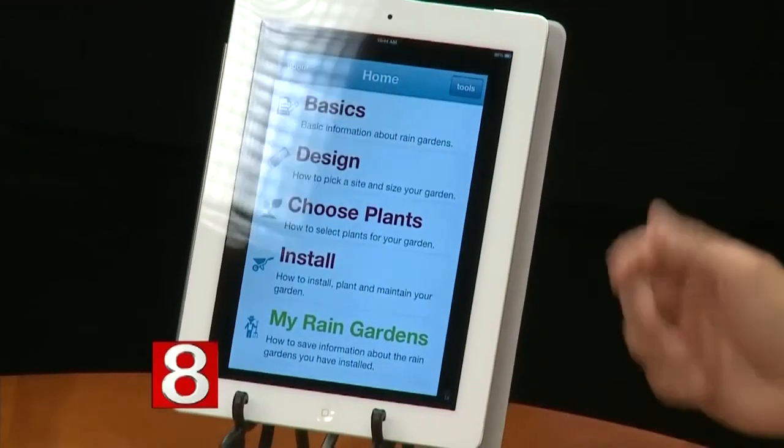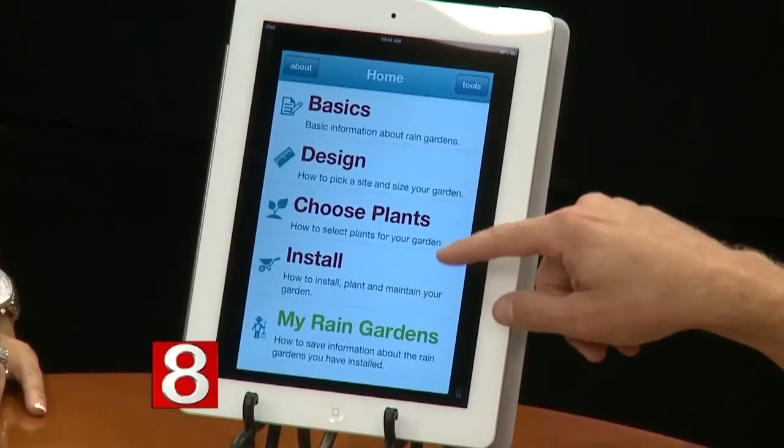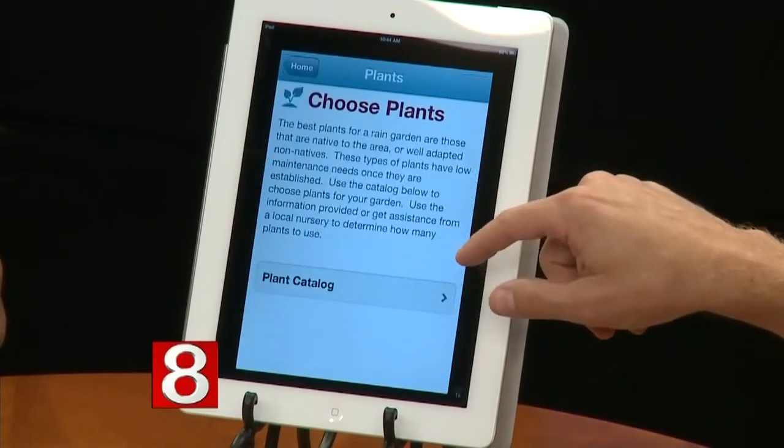Should I go back home? Yeah, sure. This is pretty cool. And then everyone's favorite part. Well, this is the install. This sort of shows you how to install it. Okay, go ahead. Show me everyone's favorite part. But everyone's favorite part is the plant selector.